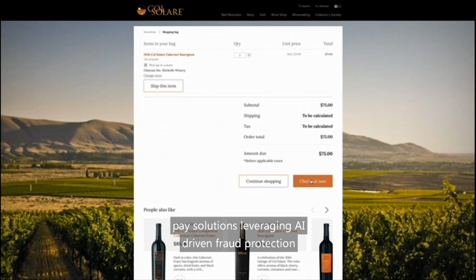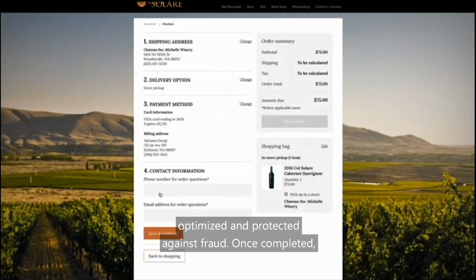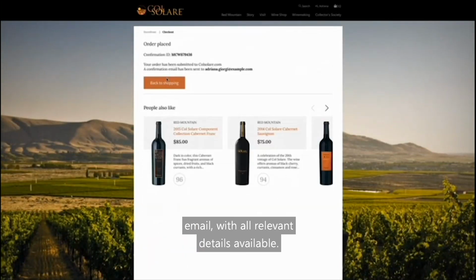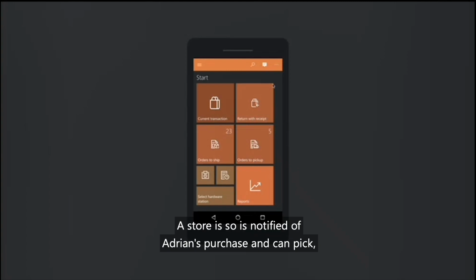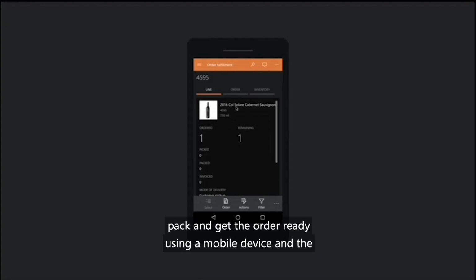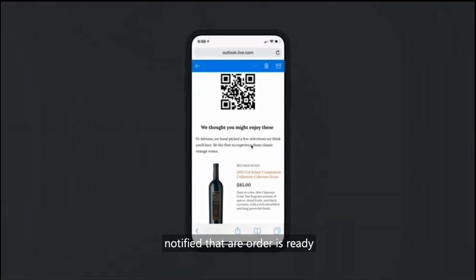Leveraging AI-driven fraud protection capabilities, or DFP, her experience is seamless and friendly, while Chateau Ste. Michelle's operations are optimized and protected against fraud. Once completed, she receives a confirmation of purchase sent directly to her email with all relevant details available. Dynamics 365 Commerce allows Chateau Ste. Michelle to offer seamless experiences to customers that choose to buy online and pick up in-store. A store associate is notified of Adriana's purchase and can pick, pack, and get the order ready using a mobile device and the Dynamics 365 Commerce app. As the data is updated in real time, Adriana is automatically notified that her order is ready for collection.